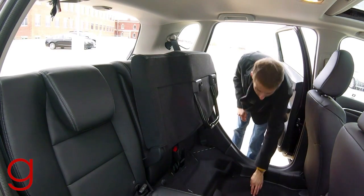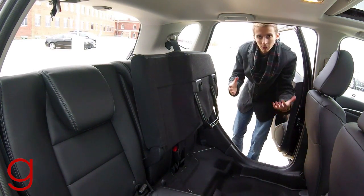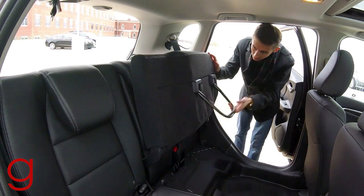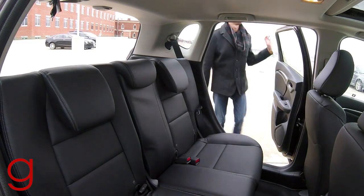So you have from floor to ceiling to put something tall, maybe a potted plant that you don't want to get crushed in the trunk. So you have a lot of space there. When you're done, simply just raise that up, let the seat go back down, and you're good to go.